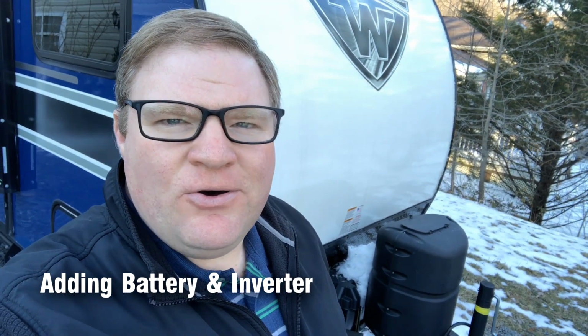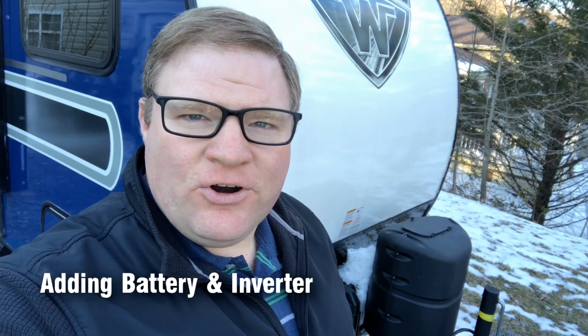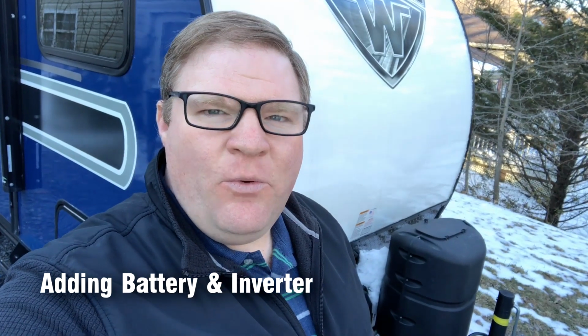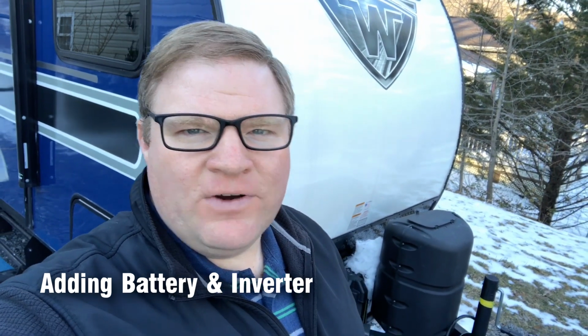One final modification that we'd like to do has to do with our batteries. We'd like to add a battery, and then we'd also like to add an inverter so we can use some of the electronics in the trailer on battery power. We're going to be doing quite a bit of boondocking, overnight staying this summer, and so we want to make sure that we have enough power to accomplish that. So that's going to be something that we're looking into as well, so we have plenty of power when we're on the road.